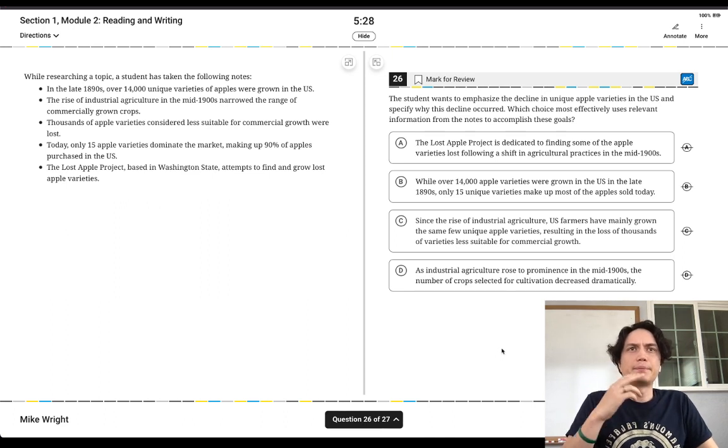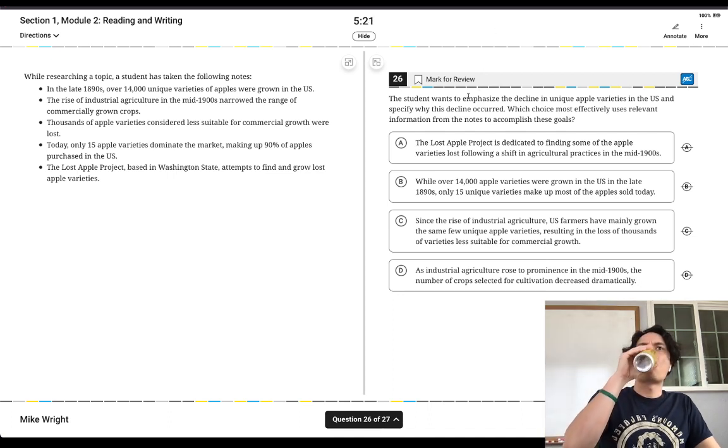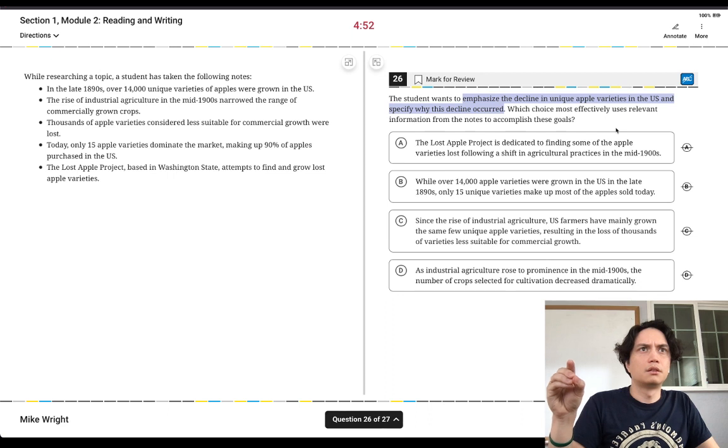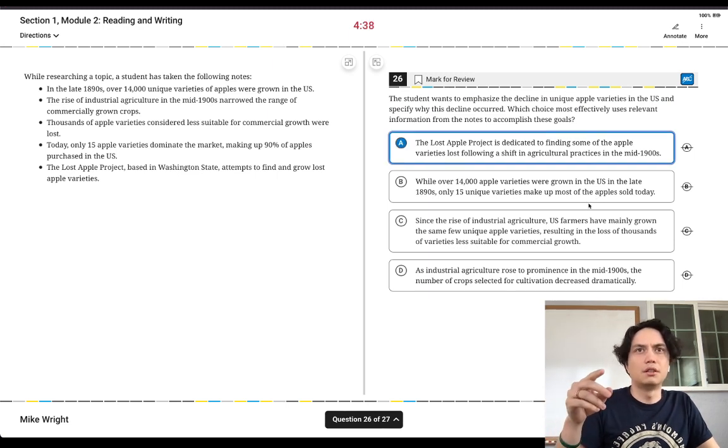All right, rhetorical synthesis. Emphasize the decline in unique apple varieties and specify why. It was because of industrial agriculture. It declined because of industrial agriculture. That's what we want. I mean, it kind of does that. Oh my God, I'm gonna get this one wrong.